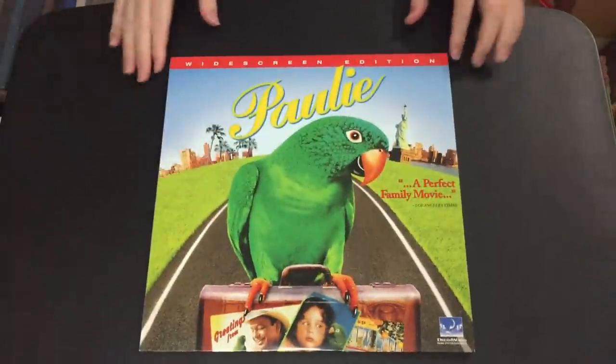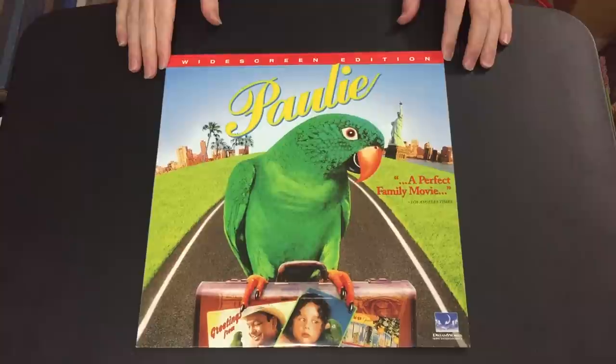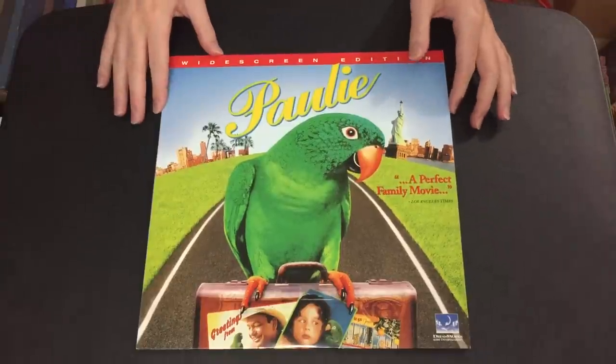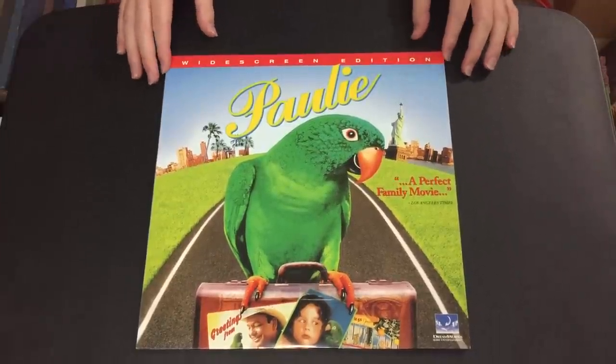Next up from 1998, this is a pretty darn late release. This is the film Polly, which is, of course, marketed under the more family entertainment banner, but it is a 98 film. It is a 99 pressing. It does have a 5.1 AC3 track, and it's one of these late DreamWorks releases that has a really nice jacket. It's a little sturdier than normal.